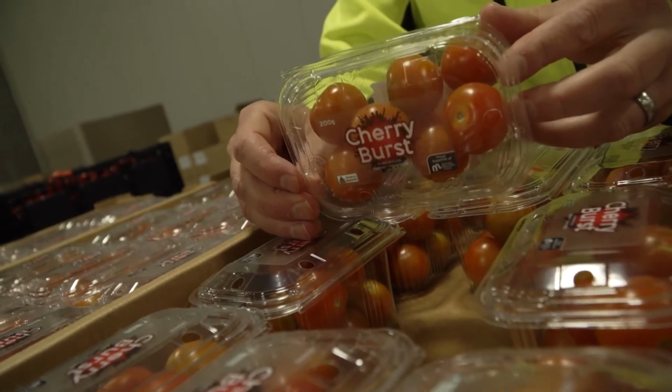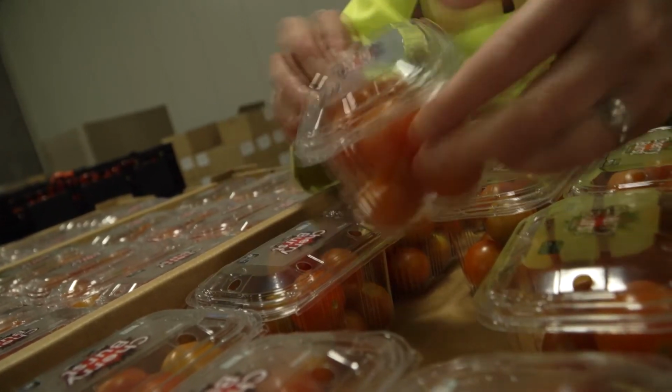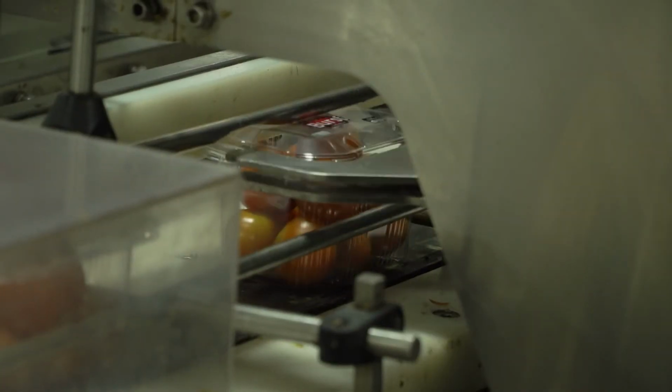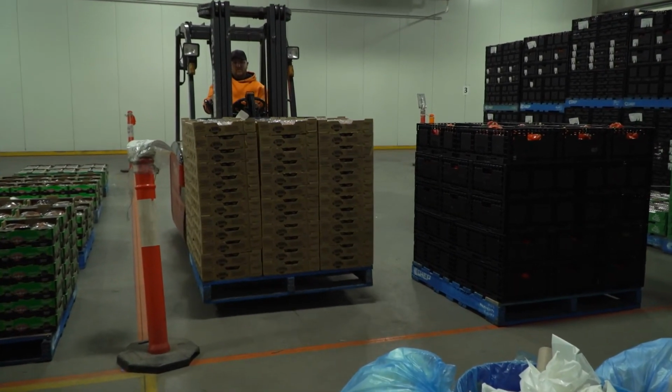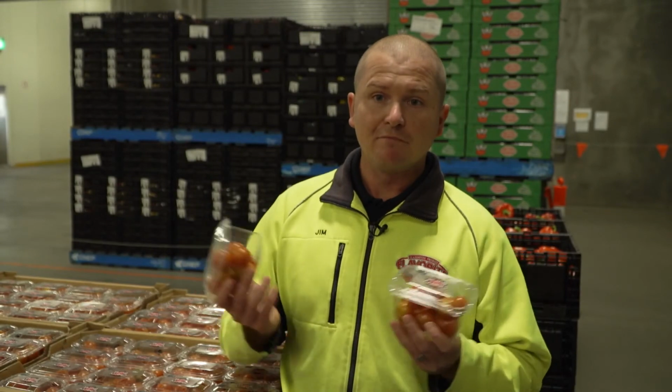The more educated consumers are about PET in general and rPET, the more recycled content we can get into our packaging in general. Not only is this product able to be recycled very easily, but it's made from 50% recycled content. So it's a win-win.